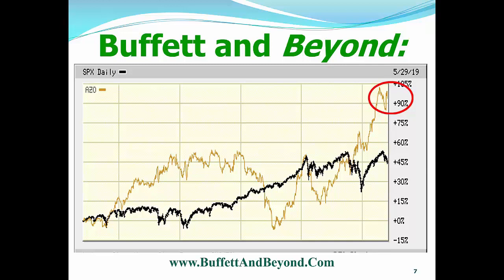So it's doing twice as good as the market. And as you can see, if you are looking at this, it's had its ups and downs, but this stock is really good when the market declines.